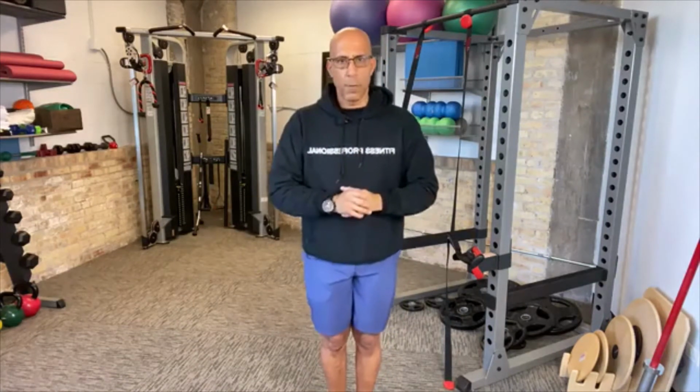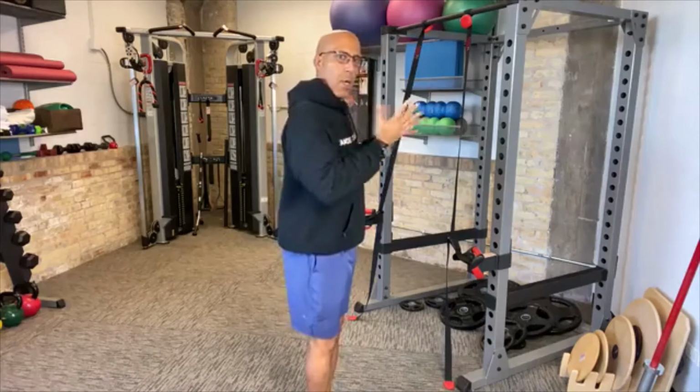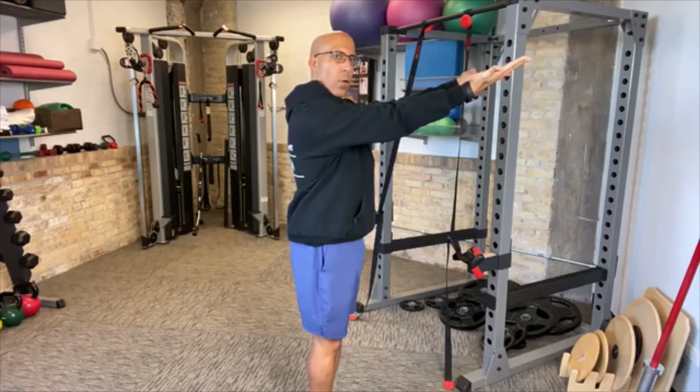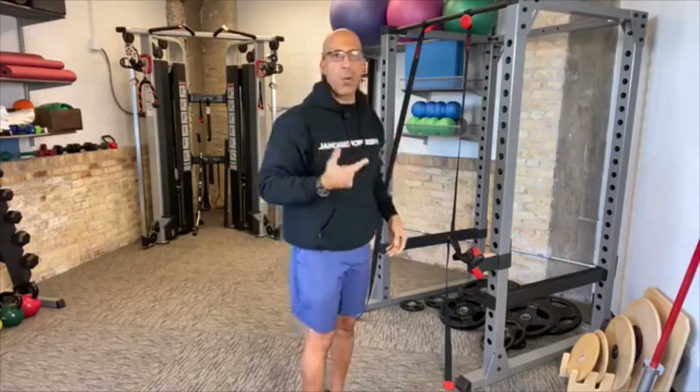And I demonstrated a way that we do inclined rows or suspension rows or bodyweight rows, however you want to refer to them. What we do is, when we're going through the eccentric phase, we actually externally rotate our arms as we're going into the shoulder flexion phase of the pattern. So that when we're going through the concentric phase or the extension phase of the pattern, we're starting to internally rotate our shoulder. Now, why do we do that?